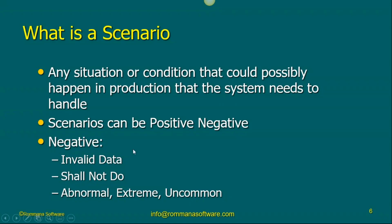Of course, the last type of negative scenarios are the ones that you are most familiar with, which is the use of any invalid data. But again, remember, using invalid data does not necessarily come from the user, from a keyboard. The data comes from different places.